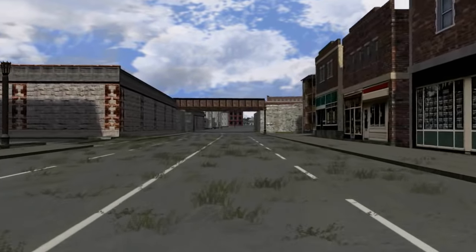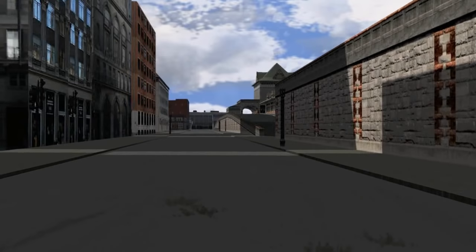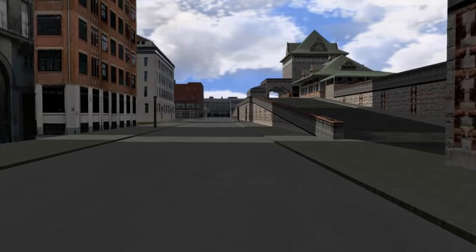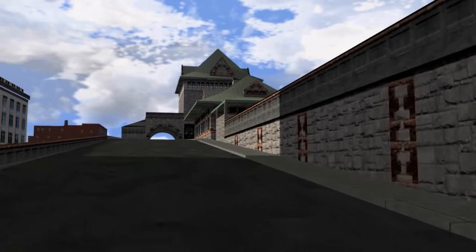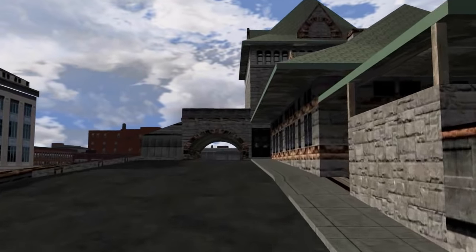All right, here we are in downtown Springfield, and we're turning onto Lyman Street. This is the Springfield Union Station. This building was built in 1891 by the Boston and Albany Railroad. This was the third station at this location, the earliest being 1839 when the line was built across Massachusetts.